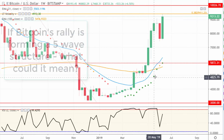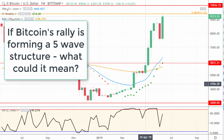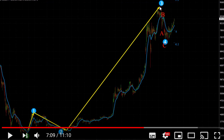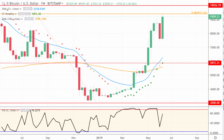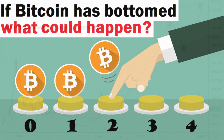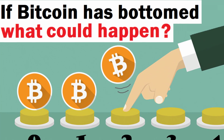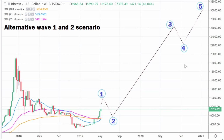But the big question some of you are probably wondering is this: well, if Bitcoin is forming this five-wave structure, a five-wave rally, what could this potentially mean? Well, it means this. Because you may remember in a video that I posted some weeks ago, called "If Bitcoin Has Bottomed, Here's What Could Happen Next," I showed you this important chart.